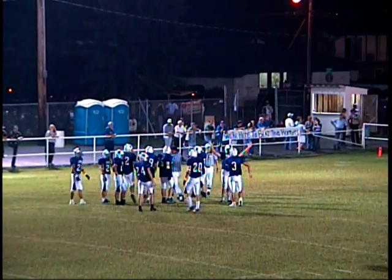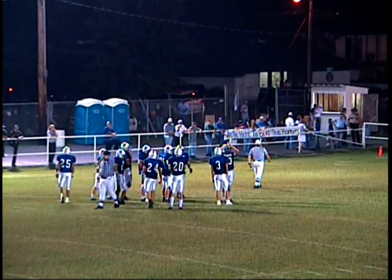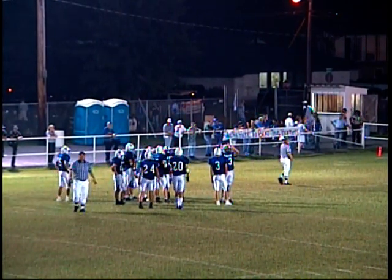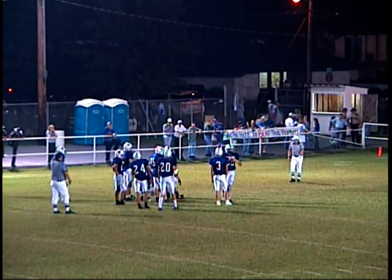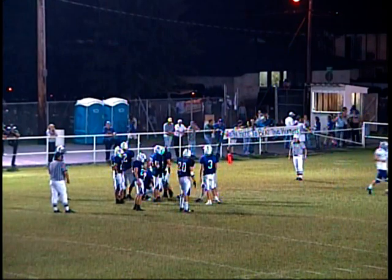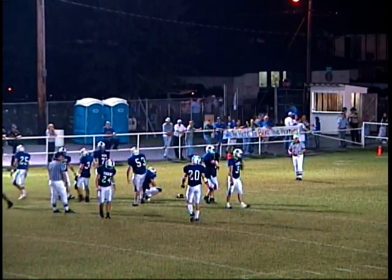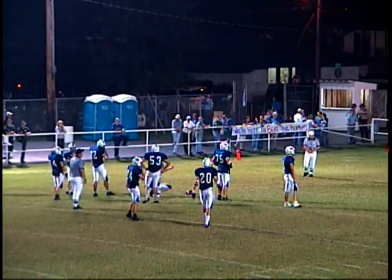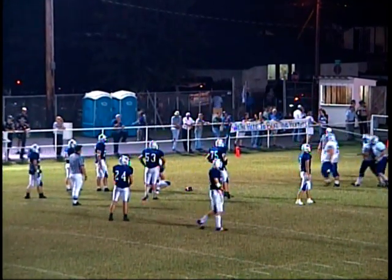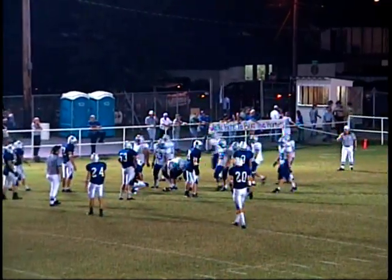Back to the 18, a loss of 2, 2nd and 12. 47-6 Paintsville in this one. Of course, next week, the annual Apple Bowl game on Thursday night at Johnson Central. That'll be a little more challenging for the Tigers. Phelps out of the huddle up to the football at 2:50.